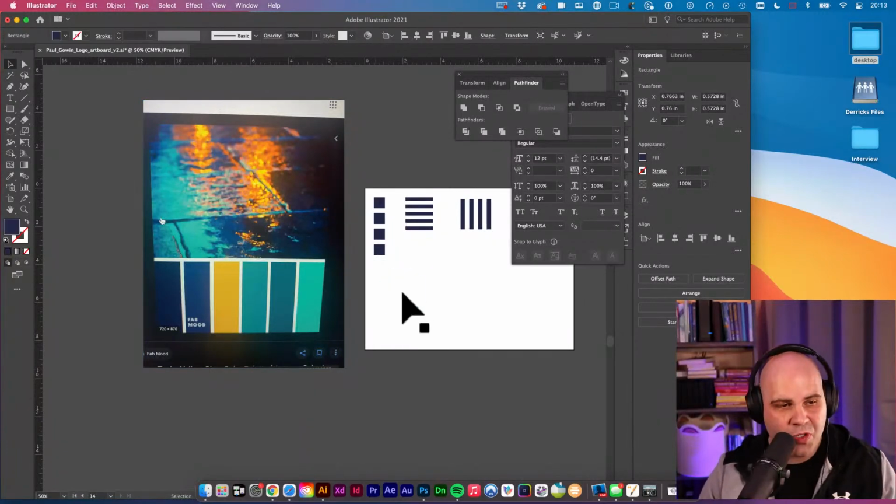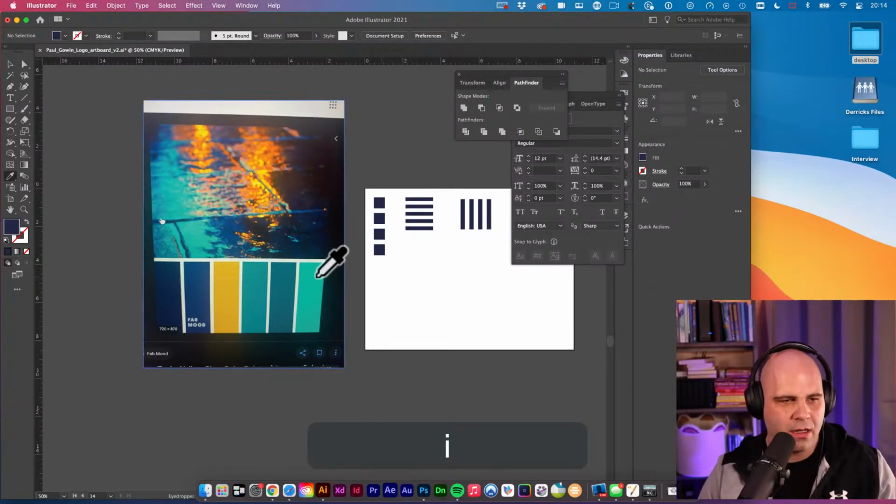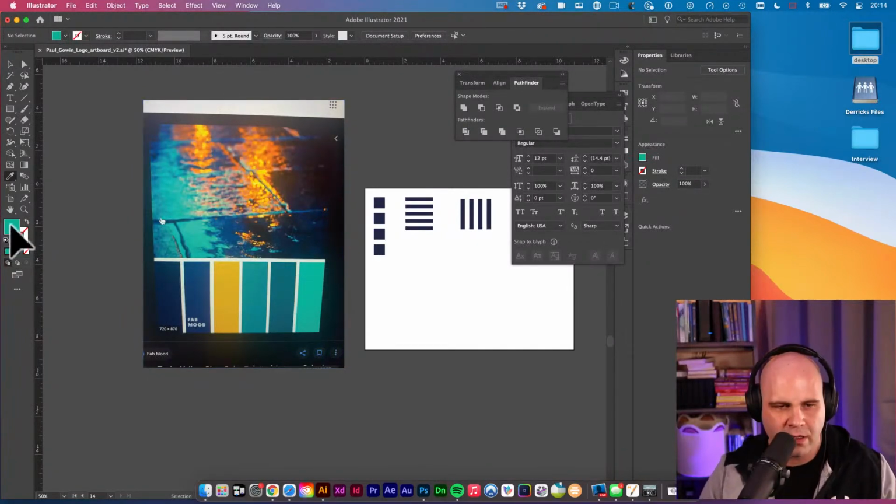So I'll get my eyedropper tool, like the letter I, and I can sample a color anywhere I want, right? Just click on it and sample it. You'll see it in your foreground color. And so my eyedropper tool is loaded, and if I hit Option, it now changes from the sampler to, I don't know what you'd call it, but basically now I can paste the color.